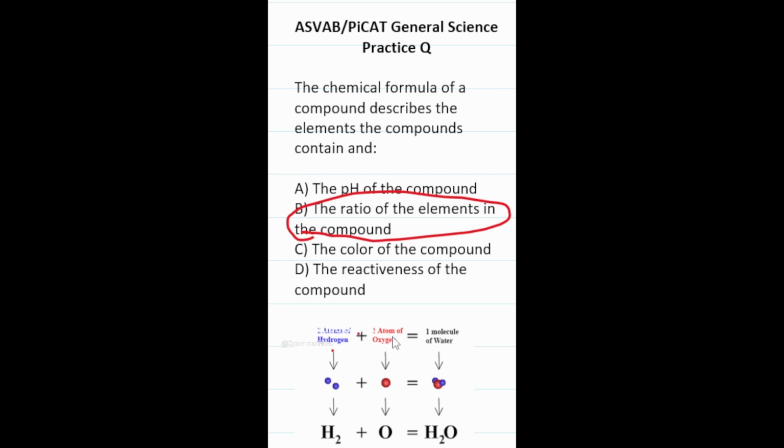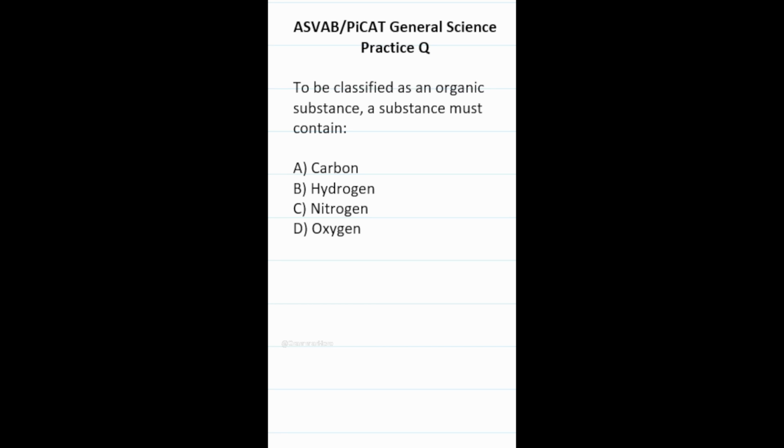This ASVAB PiCAT General Science Practice Test question says this: to be classified as an organic substance, a substance must contain carbon, hydrogen, nitrogen, oxygen. So the answer to this one is A. Organic substances all contain carbon. Inorganic substances lack carbon. So that is that one.